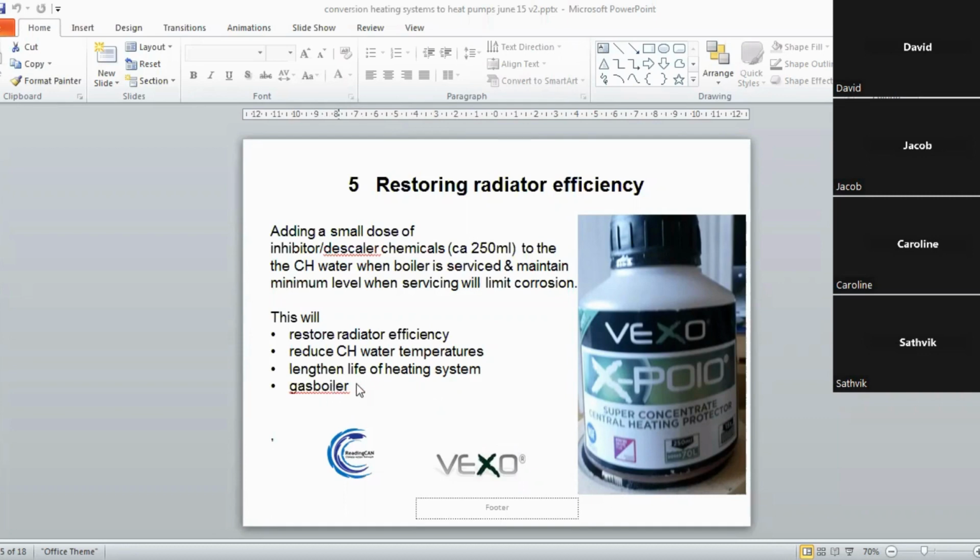It'll lengthen the life of the heating system, even if you've got a gas boiler, and it's even more important if you've got a heat pump. The important thing is there's a minimum level for each of these inhibitors, these scalers, and the important thing is to check the minimum level when your gas boiler or heat pump is serviced. Are there any queries before we go on to step number 2? If so, please fill in the chat box.